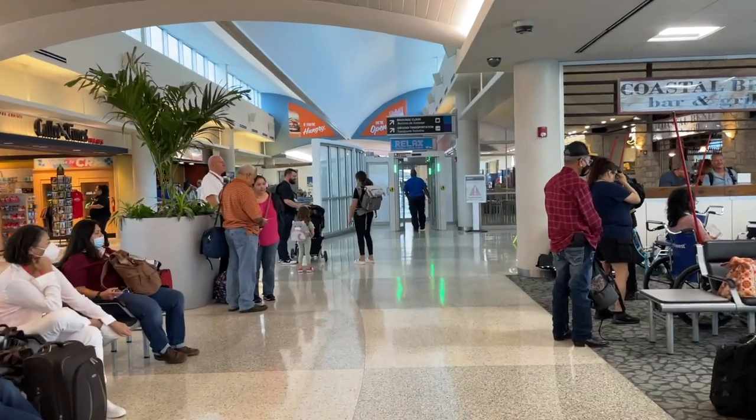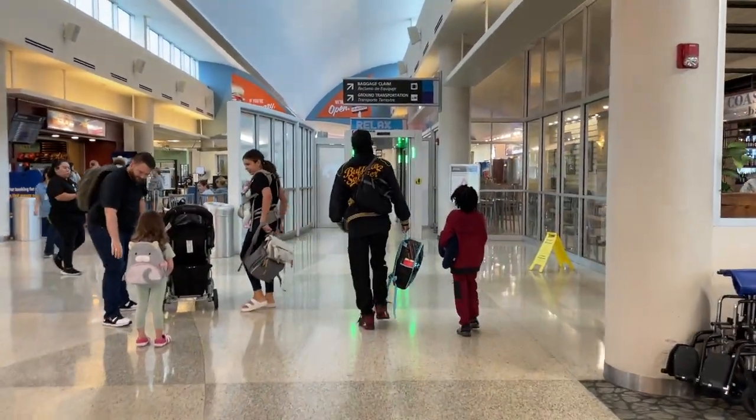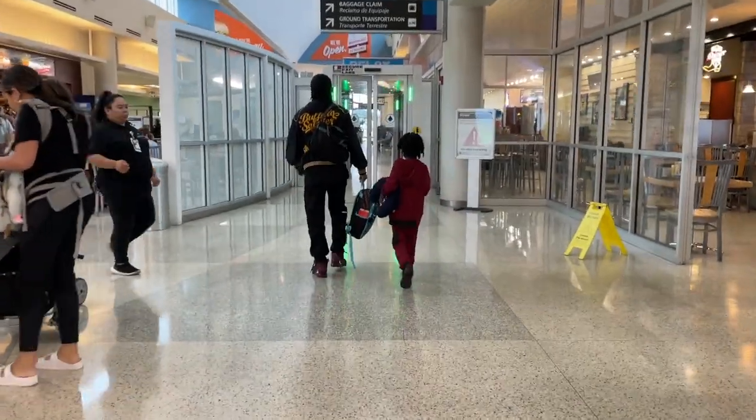Now, Corpus Christi, Texas, not a big airport by any means, Southwest definitely being their biggest customer, so it made it easy to get off the airplane, right out of security, and out to the curb.